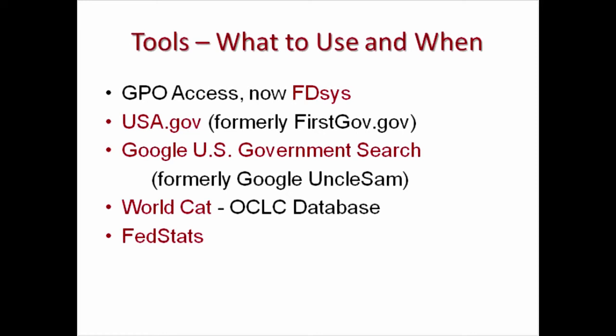Let me go in reverse. Google U.S. Government Search, when it started, could not pick up things like .mil, .gov, .com sites, and there are many U.S. government resources that actually have those endings. The National Technical Information Service runs on a .com. That's no longer the case, but that was a problem at the beginning. I'll mention this later, why I prefer USA.gov, but it is a little bit of a wash.